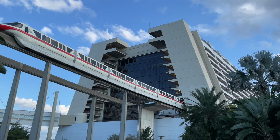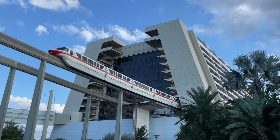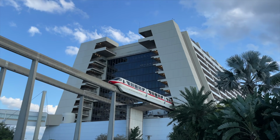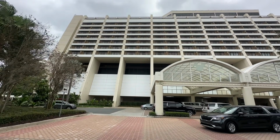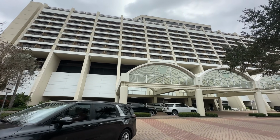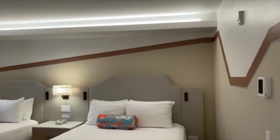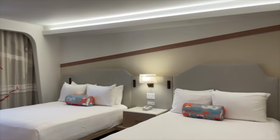The rooms in the Contemporary main tower won't be undergoing the same intensive refurbs, but the closer your room is to the monorail station that goes through the center of the resort, the more foot traffic you're going to have passing by your room all day long. So you might want to put in a request to have your room higher in the tower rather than lower if you've got your heart set on staying in one of those Incredibles themed rooms.